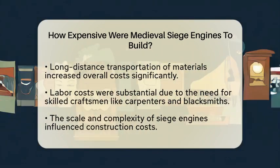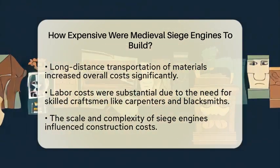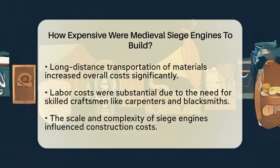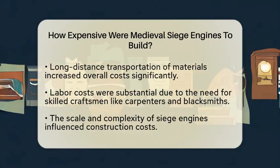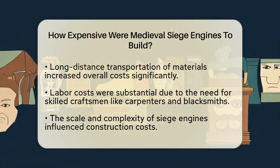Now let's talk about the costs involved in construction. The price of materials varied based on availability and location. For instance, in regions with abundant forests, wood could be relatively cheap. However, in areas where wood had to be transported over long distances, the cost would rise significantly.